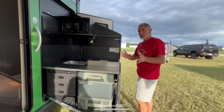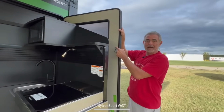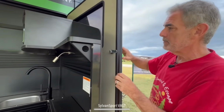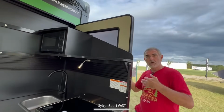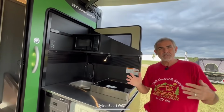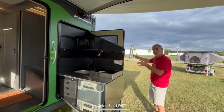A couple other really cool features here are the door itself. The latch for the door also latches into the back of the kitchen, so you can close that, so if it's windy, your door's not blowing all over the place. And this is also the camp side of your trailer. This is also the front side of the trailer.